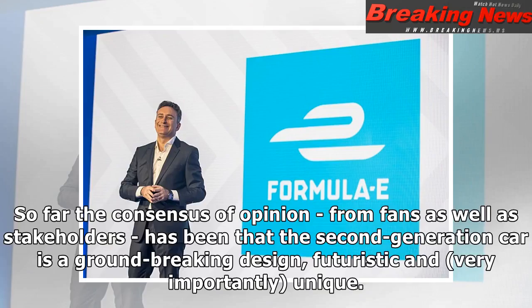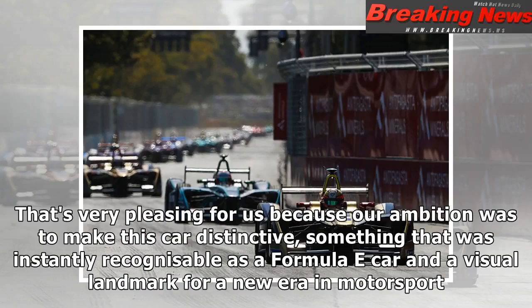So far the consensus of opinion, from fans as well as stakeholders, has been that the second-generation car is a groundbreaking design, futuristic and, very importantly, unique. That's very pleasing for us because our ambition was to make this car distinctive, something that was instantly recognizable as a Formula E car and a visual landmark for a new era in motorsport.